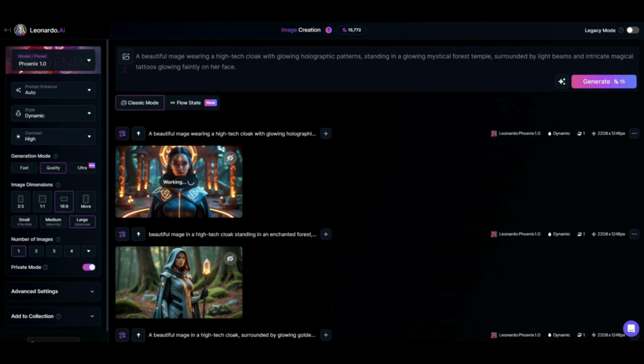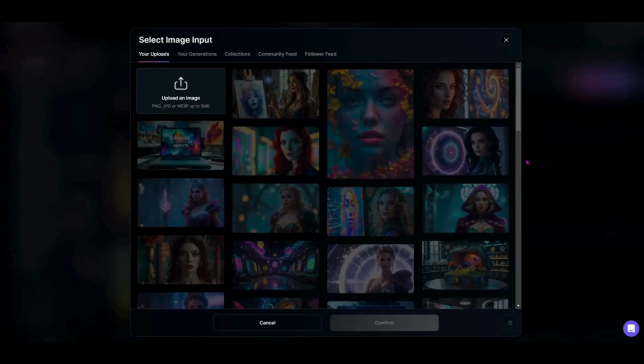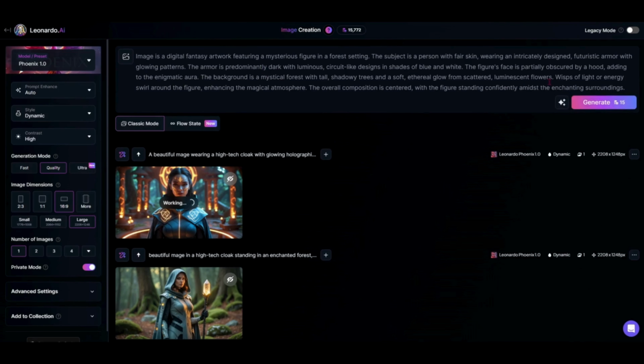Most of the AI image generation systems now have something very similar to this describe with AI that's over on Leonardo. So if I come in and I choose an image, let's go ahead and go with this one. I liked this one. We can see that it then is going to give me a prompt that shows me how the AI has interpreted the image that I just gave it.